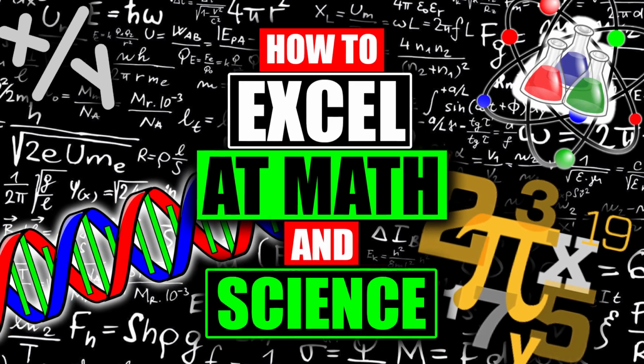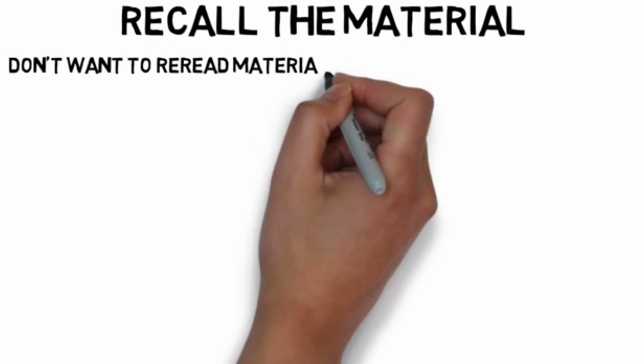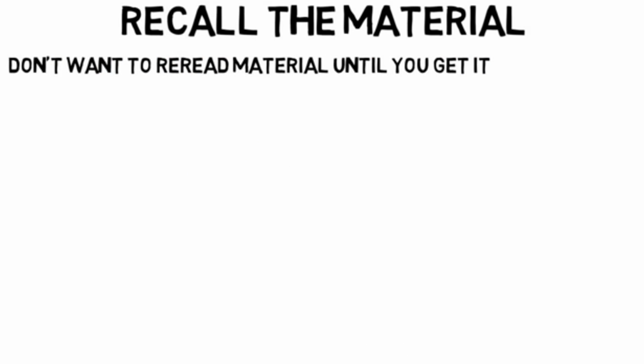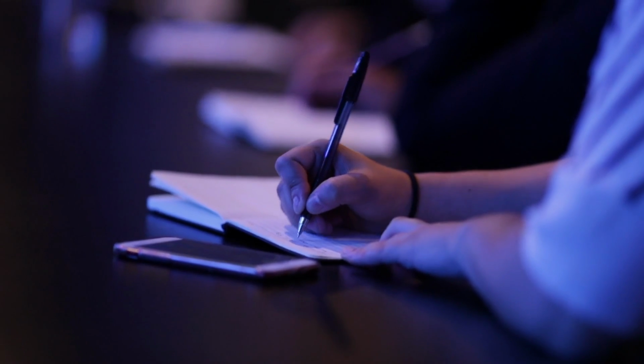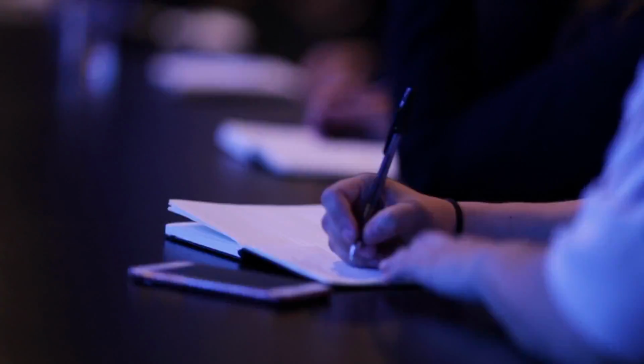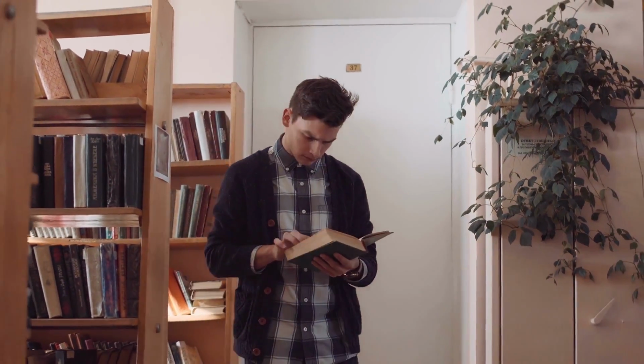One piece of advice I took away from a video I made a long time ago was recalling material is more beneficial than rereading it. To know whether you understand something, you should try to recall it yourself, whether it be reciting a vocabulary definition or doing the math problem on your own. Just looking over it again will make you think you know it when in fact you might not.